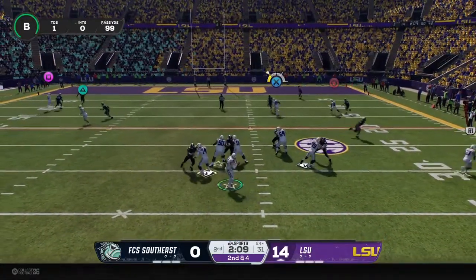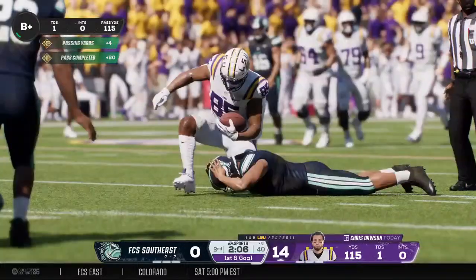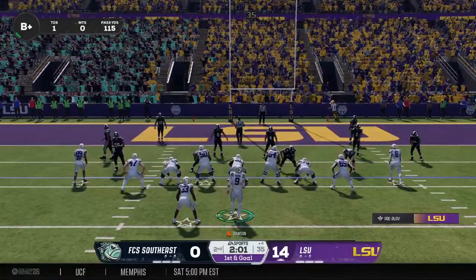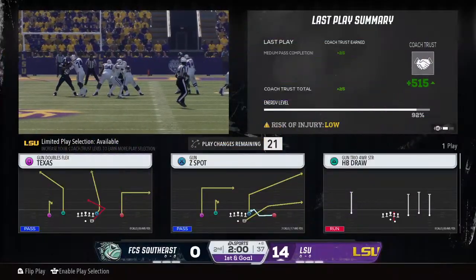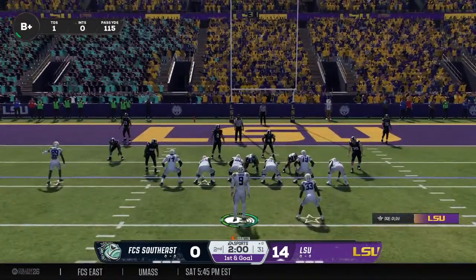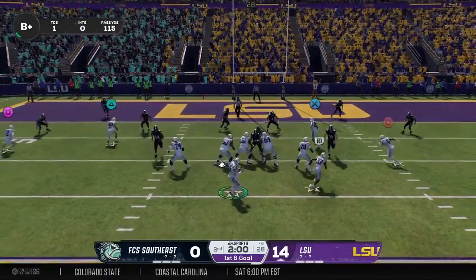Wants to go up top. Looking to the big tight end. Complete in the middle. He'll get it all the way down to the 8-yard line, and the defense is feeling the heat. LSU lining up first and goal. We're at the 2-minute timeout. They've built a big lead, and they'll try to pile on a little more before the break. Here's first and goal, and a touchdown here might put this thing out of reach by halftime.